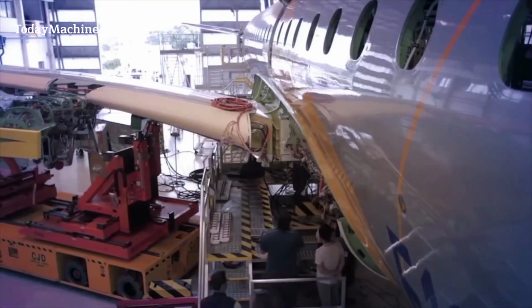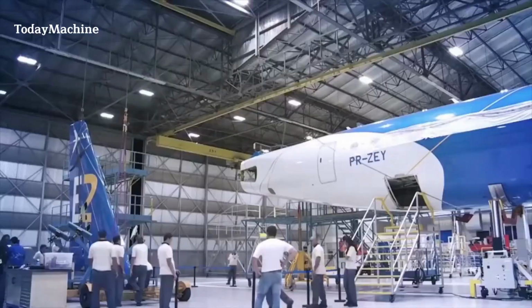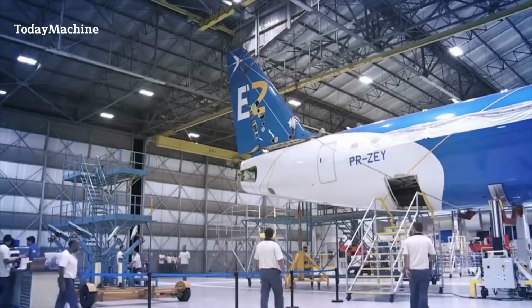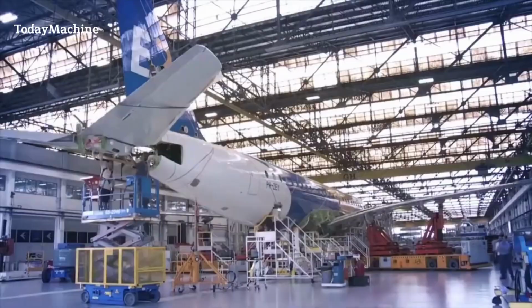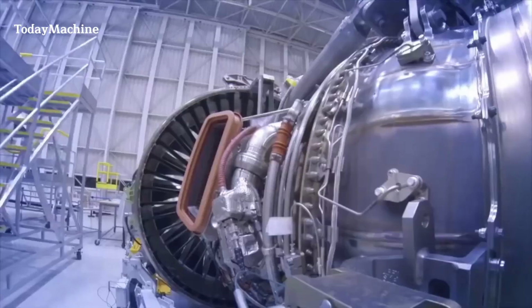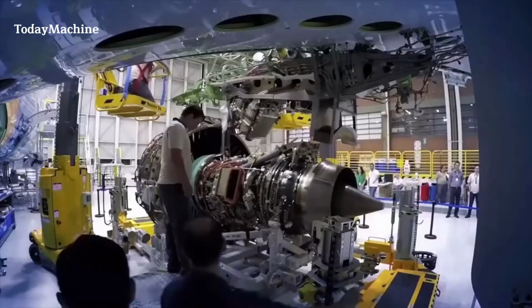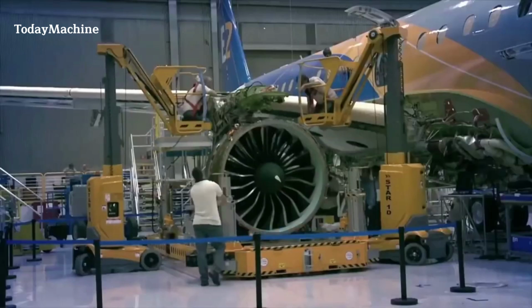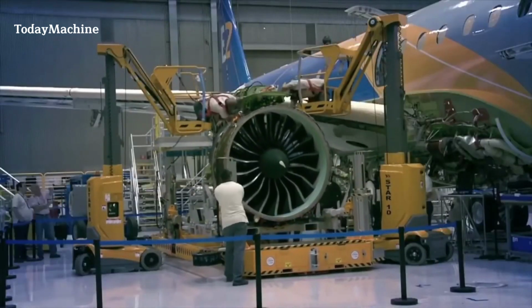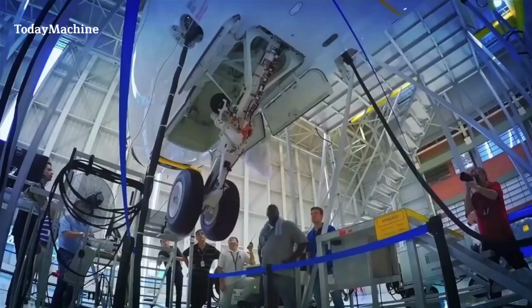These configurations are suitable for airlines focusing on maximizing passenger capacity on regional routes. Performance. The Embraer E-175E2 excels in performance, combining speed, range, and operational flexibility. Max cruise speed. The aircraft can cruise at a maximum speed of Mach 0.82, allowing for swift travel between destinations.